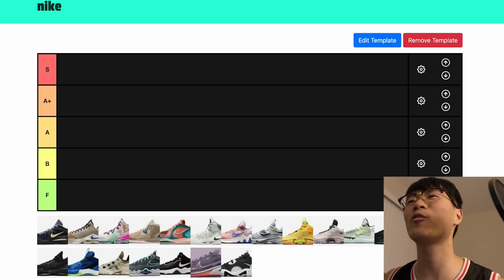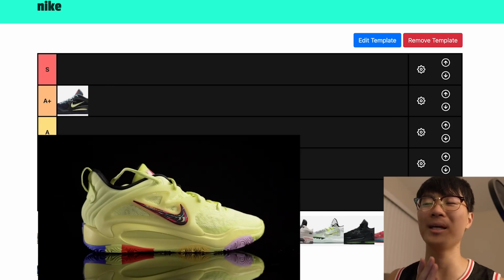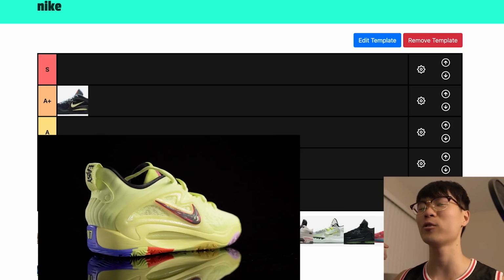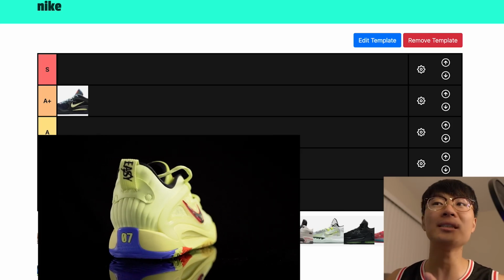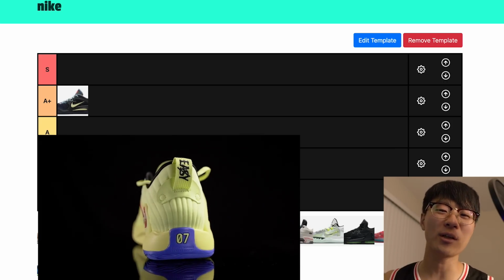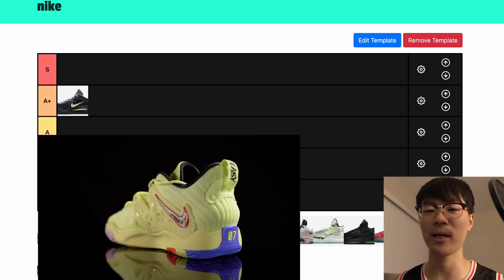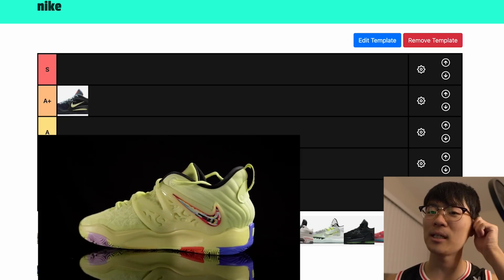Let's get started with the KD15, that is A+. Everything about the shoe is absolutely amazing. Traction is top tier, cushion with the full length Zoom strobel unit is very nice, impact protection is amazing, and you get great bounce. Materials are not the best for quality, especially for the price, but it's thin, it conforms to your foot very well, and support's great. But heel slippage is definitely an issue.